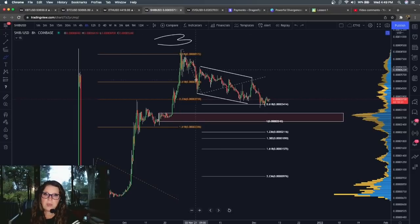So we had 3 waves down, and then we had this flat in the middle, this connector. So 3 waves, and now we're coming to the downside. We are trying to hold the 618. If we don't hold it, we're coming down to the 1-to-1. And I might allow the 1.236, but that's really as far as it should go.